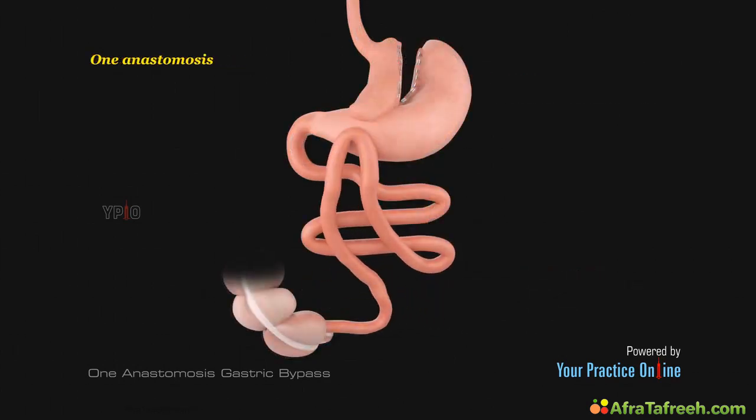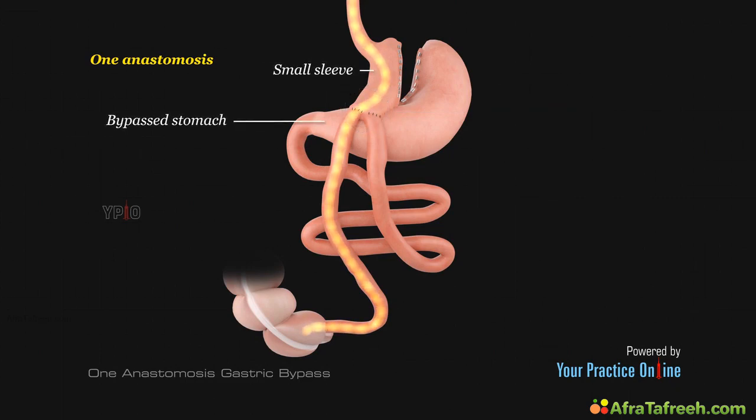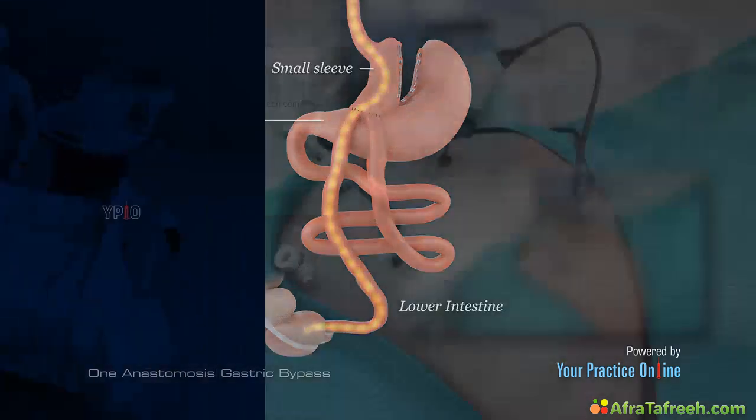With one anastomosis gastric bypass, the stomach sleeve is anastomosed to the intestine below the duodenum without making a complete division in the intestine. This single anastomosis allows food that enters the small sleeve to bypass the rest of the stomach and duodenum and pass into the lower intestine.